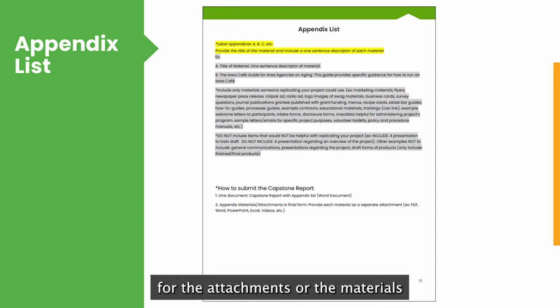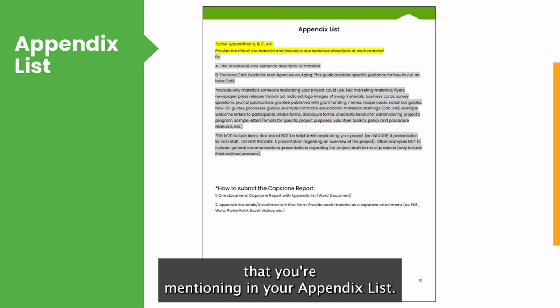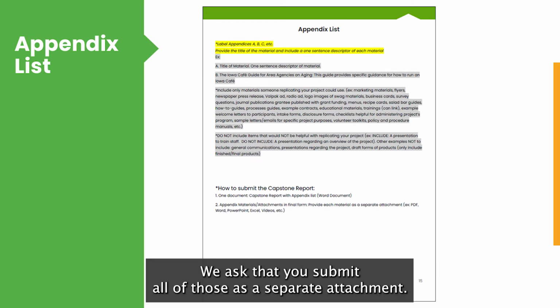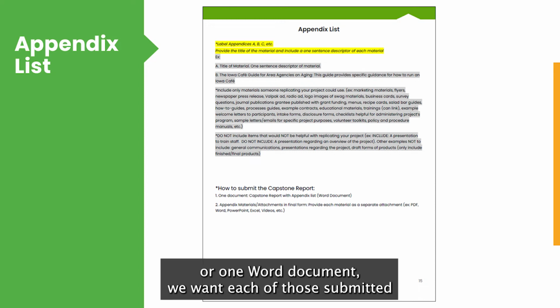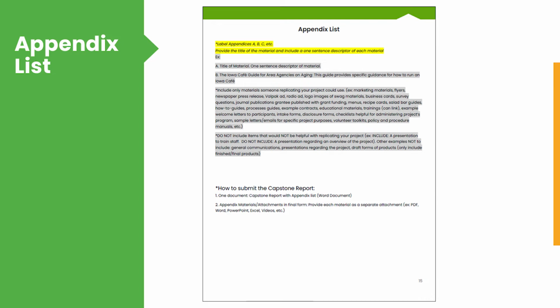For the attachments or the materials that you're mentioning in your appendix list, we ask that you submit all of those as a separate attachment. So instead of combining all of your attachments into one PDF or one Word document, we want each of those submitted directly.